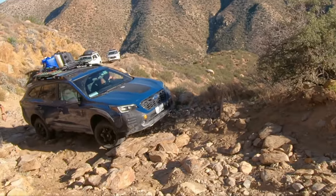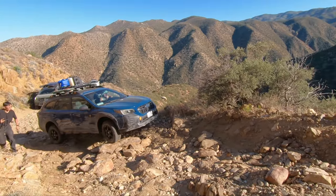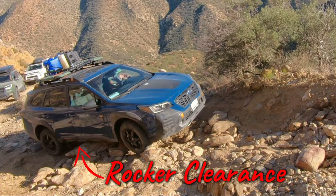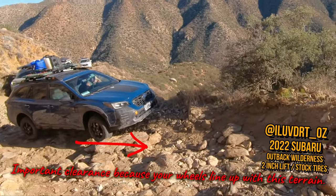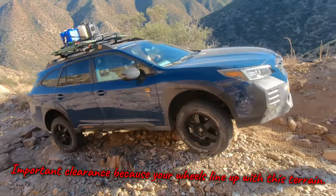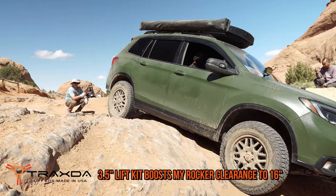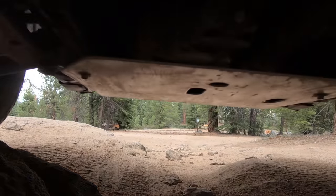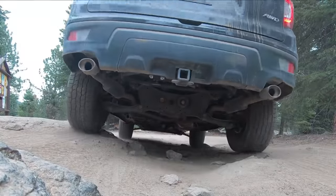I've been waiting to do a video on maximum ground clearance, otherwise known as effective ground clearance, and I'm going to call it rocker clearance. Rocker clearance is very important because this is where your wheels line up to the obstacle you're trying to get over. It's really strange that automotive journalists don't talk about this clearance. They focus too much on minimum ground clearance, which is measured at the center line at the lowest point, not counting the lower control arms.